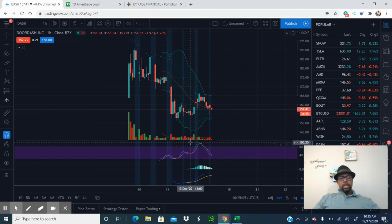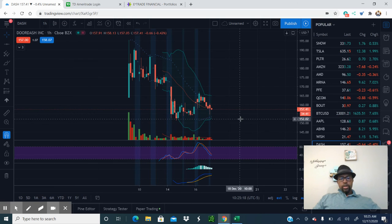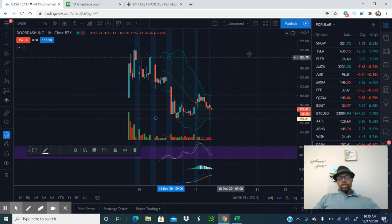DoorDash. It's still showing weakness. It showed some upside, but DoorDash right now hasn't found a bottom. Well, if you do have to pick a bottom, right now support will be right around here. Right around the $152 range will be our bottom for DoorDash. It looked like it hit it, and then we had a higher low here and a higher low here. So we're slowly kind of going up, but let's take a wait and see approach on that. We've got strong support here at the 157 mark. So I'll take a wait and see approach on DoorDash.